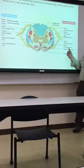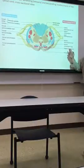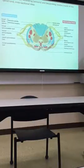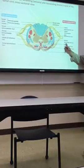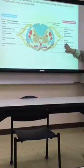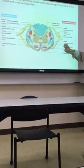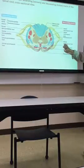Cortex. Voluntary. This ventral corticospinal tract is carrying voluntary motor outputs. Vestibulospinal, tectospinal, reticulospinal, then the information is coming from other parts of the brain. Reticulospinal, we learned a little bit about the reticular system. We learned that it keeps us awake, but it also helps to control muscle movement.